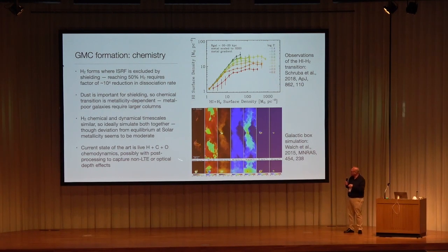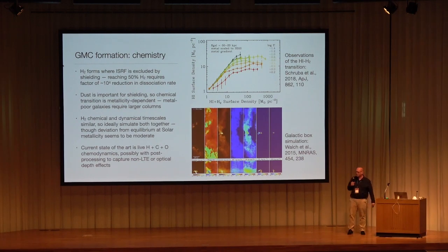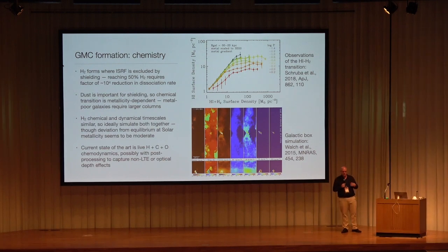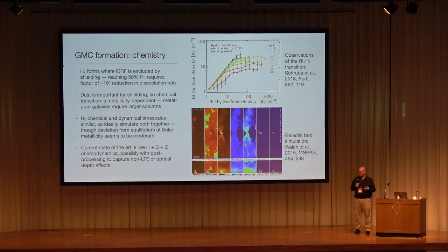And in fact, the current state of the art is to do the chemistry and the dynamics together using a reduced, something like HCO, chemodynamic network, and then also at the same time or afterwards do post-processing to capture non-LTE effects when you're calculating the observable line emission, because it turns out that non-LTE excitation is quite important, particularly for the isotopologues of CO. So that's the state of the art when it comes to GMC formation.